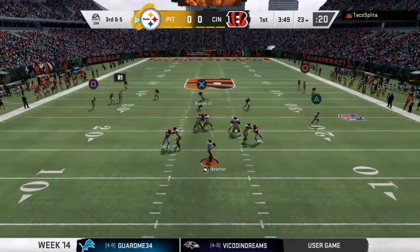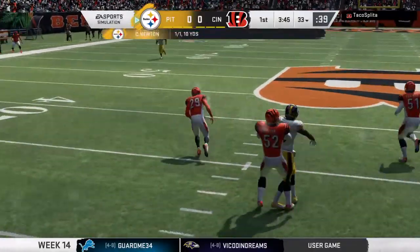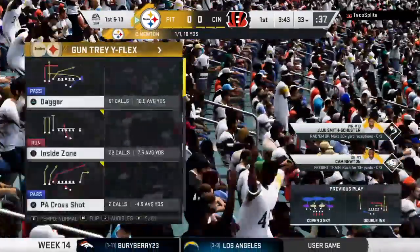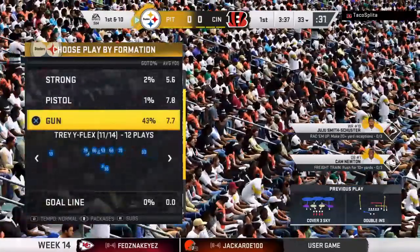From the gun on 3rd down, Newton. This is Johnson. He's got it. A gain of 10, good for a Steeler first down. After getting that turnover on the first drive of the game, you'd hate to just stall out the momentum, go 3 and out. They're able to avoid that there.